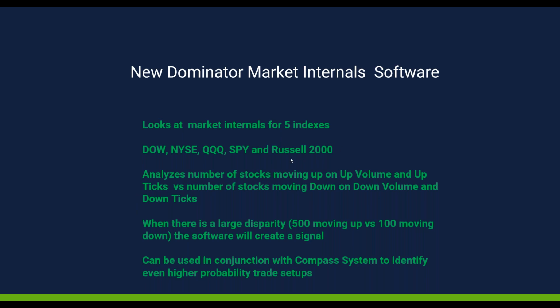signal or sell signal. Because you can have the Dow moving up with lots of stocks in the Dow, but there's only 30. So you could have 25 stocks moving up on the Dow, and it's going to look like you should have a buy signal. But if you've got the Russell 2000 and only 30% of the stocks are moving up, the Russell's going to be going down, so you're not going to get a buy signal. The buy signal is looking at all of the stocks in all of these indexes to make a determination of whether those stocks are going up or going down, and that's where that comes from.